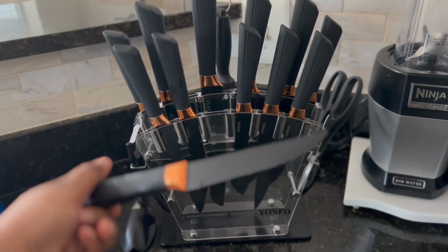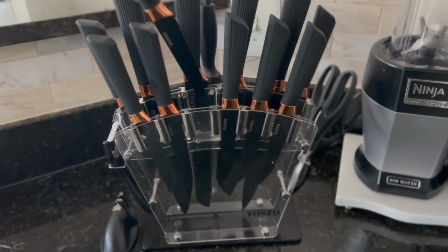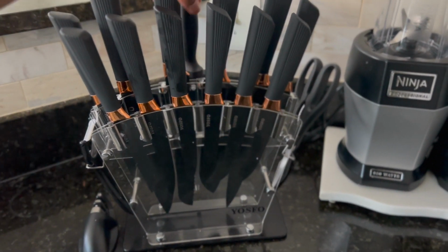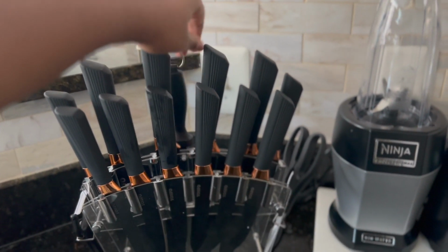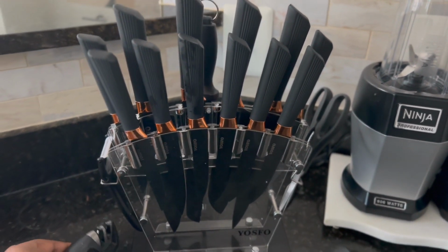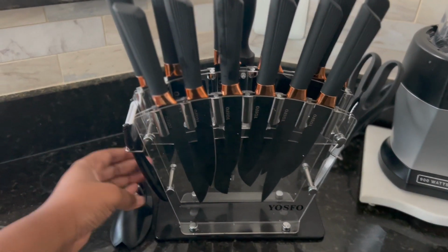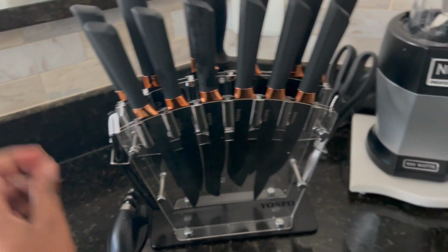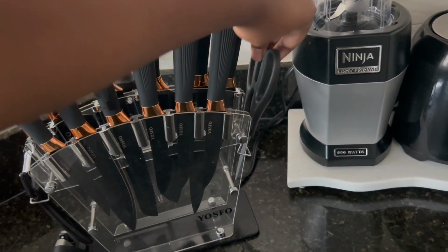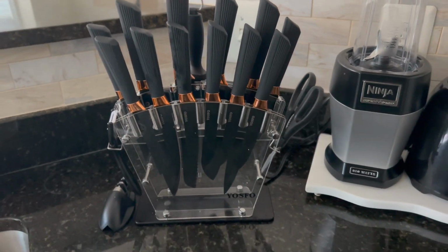I kept it because it's super cute. What I love about the knife set is obviously it looks nice, it's aesthetically pleasing, but the knives really work. They're really sharp, okay? I love eating apples, and I can slice the apple super easy with these knives. The knives themselves do come with a sharpener and a pair of scissors as well, so it's truly a full set, and it was not that expensive. So if you're looking for a new knife set, I'm gonna link this one down below. Yeah, be sure to check it out.